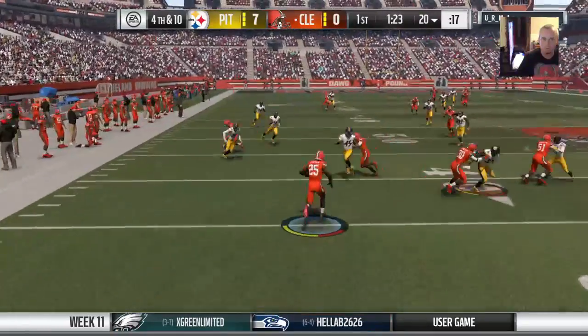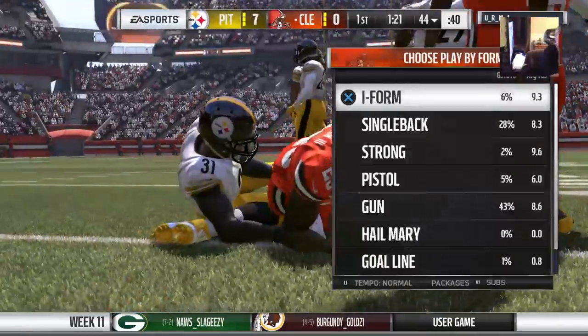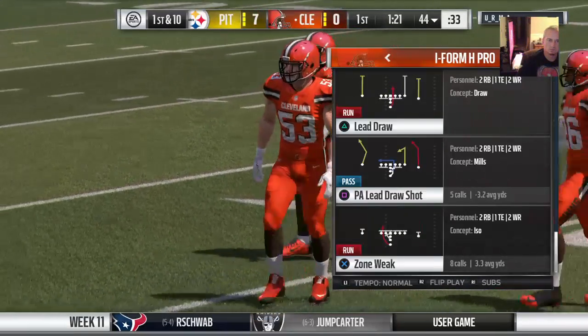Pulled in at the 24. Good return. Well done on the return. And the Browns will take over 1st and 10. Heading out as the Cleveland offense now as they get set to take over here.